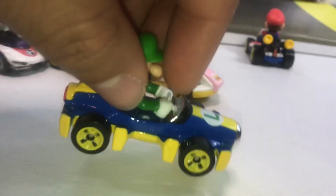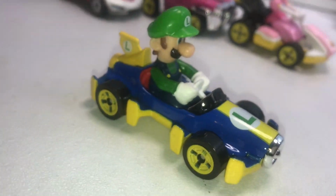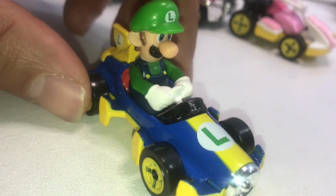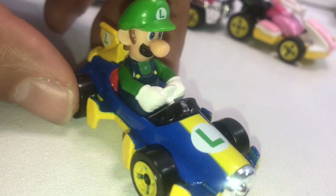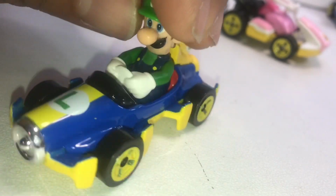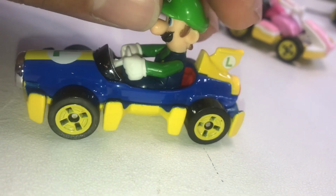Pull out Luigi next in his Mach 8 car. Looks good. I like it. So this came in the four pack here. They also have him in his standard kart as well, but I feel like I didn't really need two different Luigi, so this one suffices in my opinion. So it looks real good.